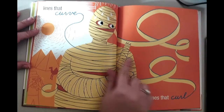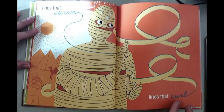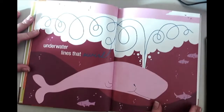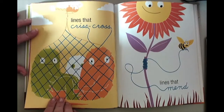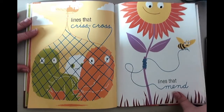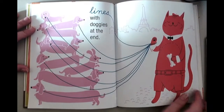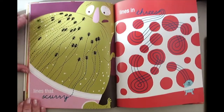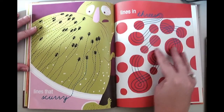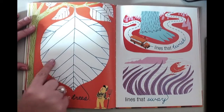Lines that curve, lines that curl. Underwater lines that swirl. Lines that crisscross, lines that mend. Lines with doggies at the end. Lines that scurry. Lines in threes. Lines in leaves that grow on trees.